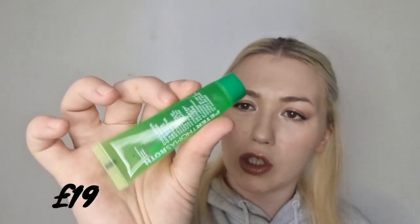Okay, moving on. We've got this little green jelly, and it's Peter Thomas Roth Cucumber Gel Mask.